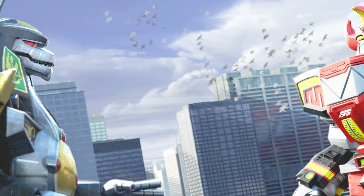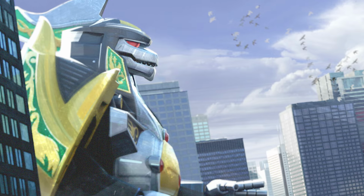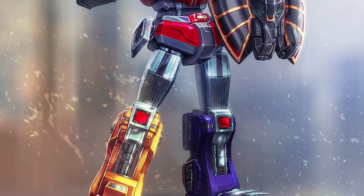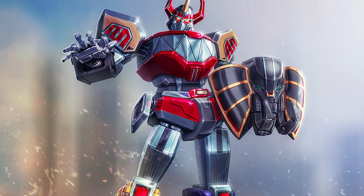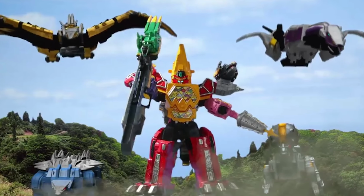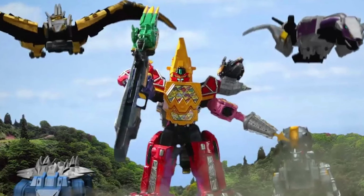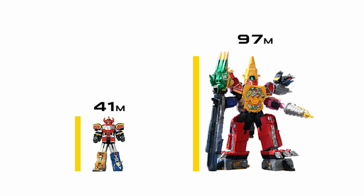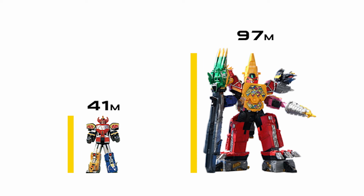First, let's start by looking at the sizes of some Megazords so that we can have some comparison. The Dino Megazord is one of the smallest in the entire franchise as it is 41 meters tall, which is equivalent to a 9-story building. One of the largest Megazords is the Dino Charge Ultra Zord, which is 97 meters tall, and that is equivalent to a 21-story tall building. This means that this Megazord is a little more than twice the size of the Dino Megazord.